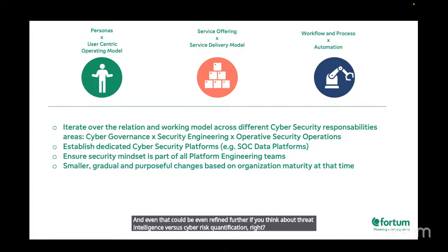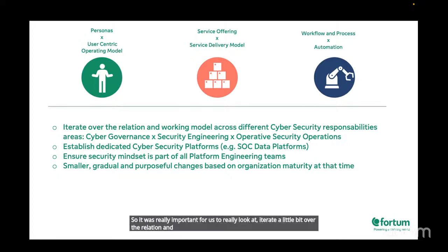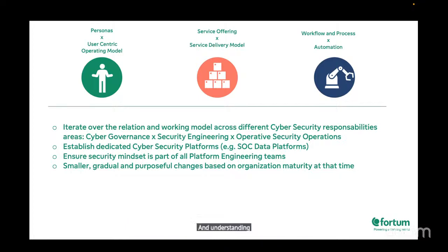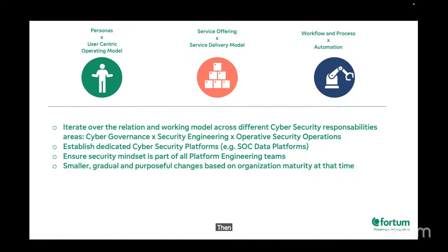So it was really important for us to iterate a little bit over the relation and working model across these different cybersecurity responsibilities across the company, understanding how they relate to each other, understanding what governance model we want, and what the types of accountability and responsibility of different personas and functions across the company are.